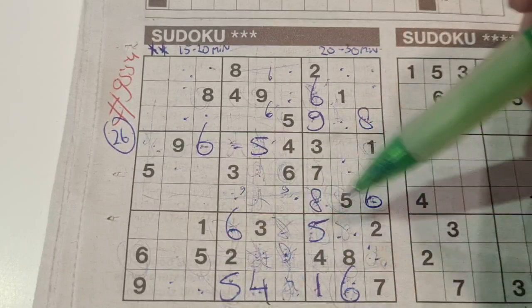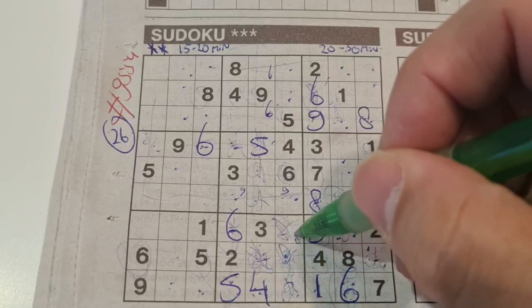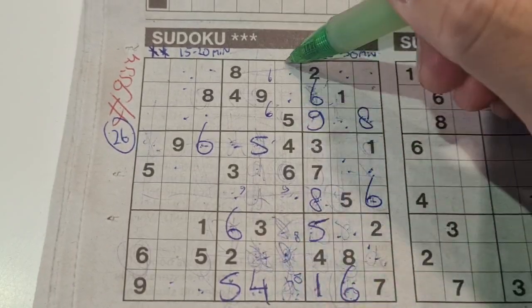In this big square, we need an 8. We have an 8 in this row, no 8 in these 2 boxes. So the 8 in this big square could be here, could be there. 8 in one of those 2 boxes in this column, 8 in that column.